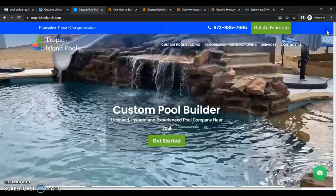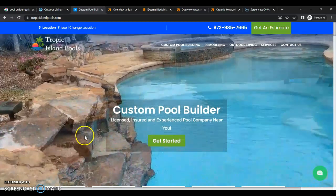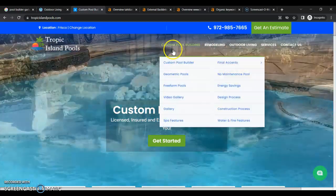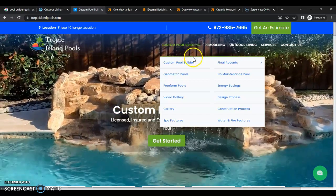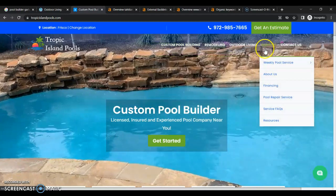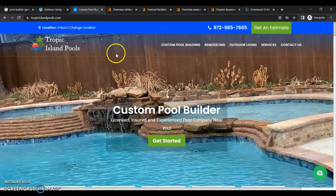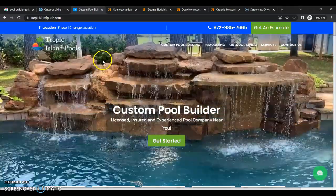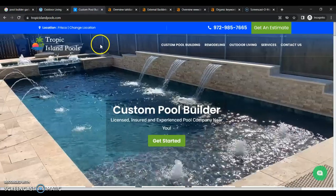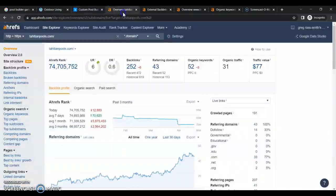But in order to outrank these guys, you're going to have more content. And you're going to have to focus on those buyer intent keywords. You're going to need more pages. As you can see, they have several more pages. And they also have service area pages. So you're going to need to go after those additional pages so that you can work on your content strategy. So Google can actually put you in front of the customers in those areas.